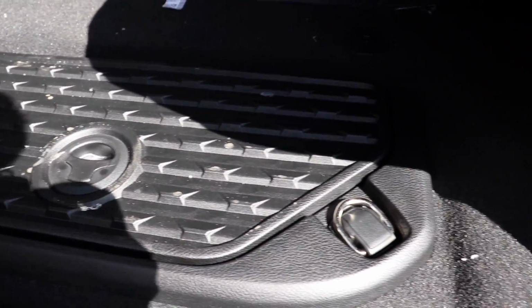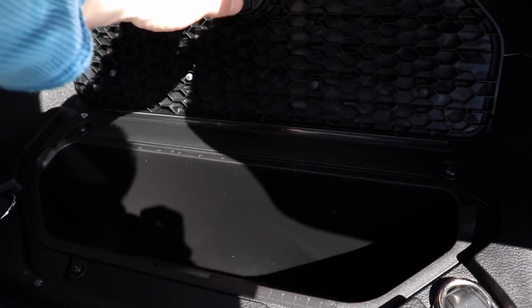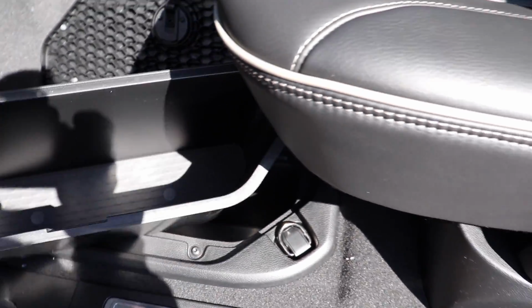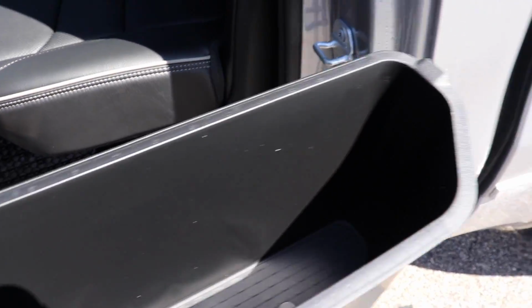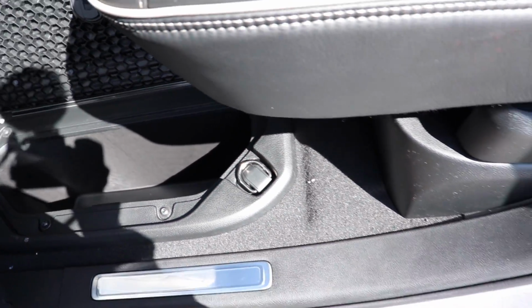With the second generation of the floor storage, they've actually given you more room. And I don't know if you'll be able to see it. Let's take this out real quick so I can show you guys. On this side, you have centimeters, and on this side you have inches. Not a lot of people notice that. That is a pretty cool, handy dandy, helpful measuring device right there.